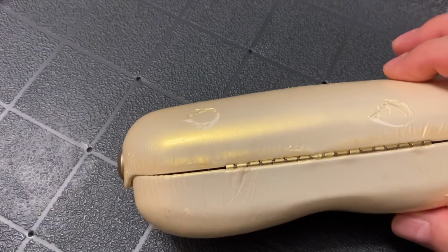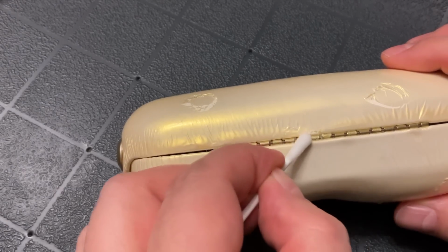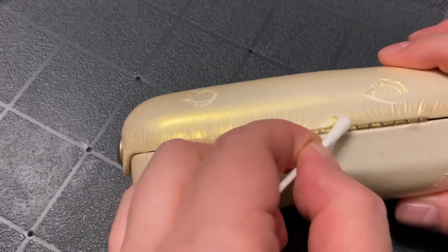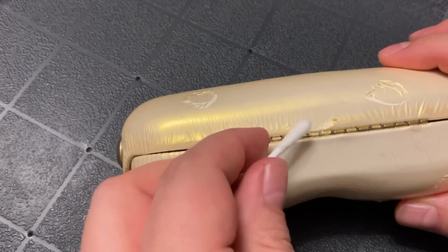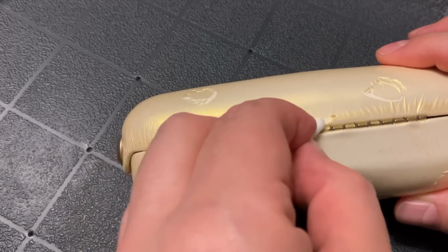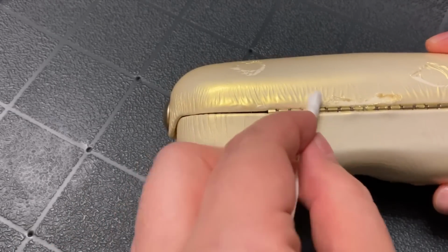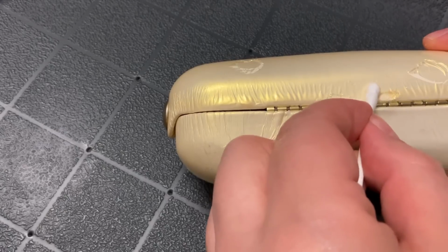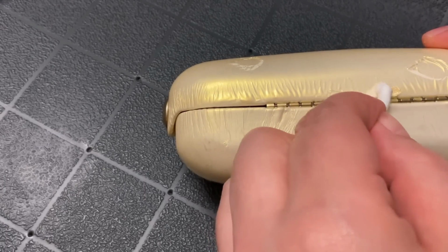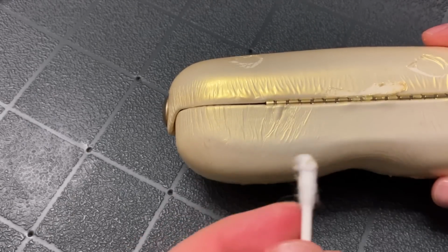So if I just clean this off, look at that. It just pops open. And then what's underneath is a white base. But that's just, you know, that's that.